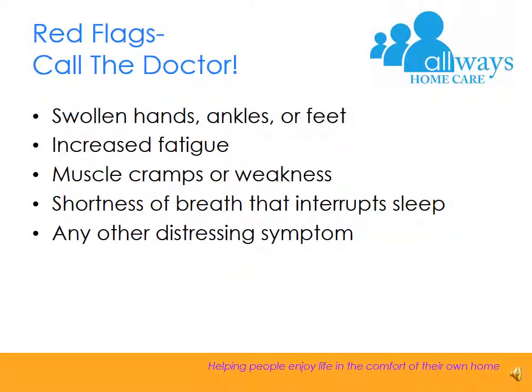We need to monitor our patients for swollen hands, ankles, feet. If they are increasingly fatigued and not able to respond, they start noticing muscle cramps and weaknesses, any shortness of breath that interrupts sleep, and of course, anything that the patient reports that is new and impacts their life in a distressing way, we need to let the physician know. That is something that oftentimes can be monitored, can be changed very simply, but they do need to know.